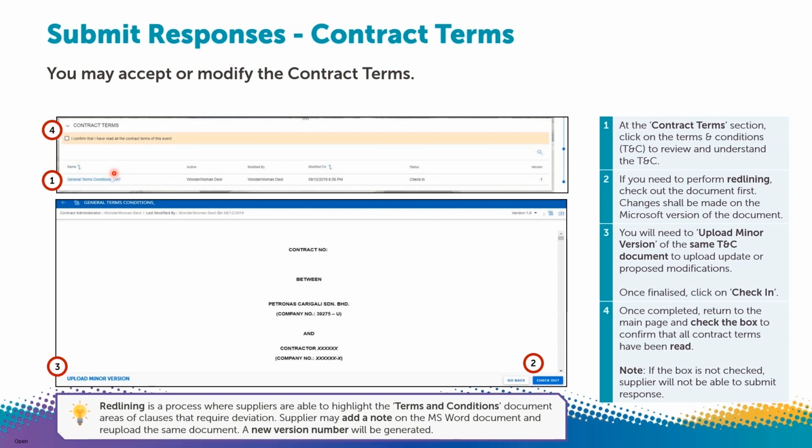You also need to check the box here to confirm that you have read all the contract terms, because you will not be able to proceed if the box is not checked.